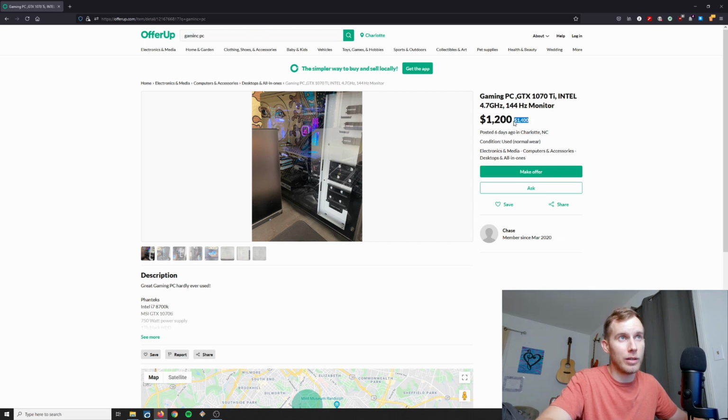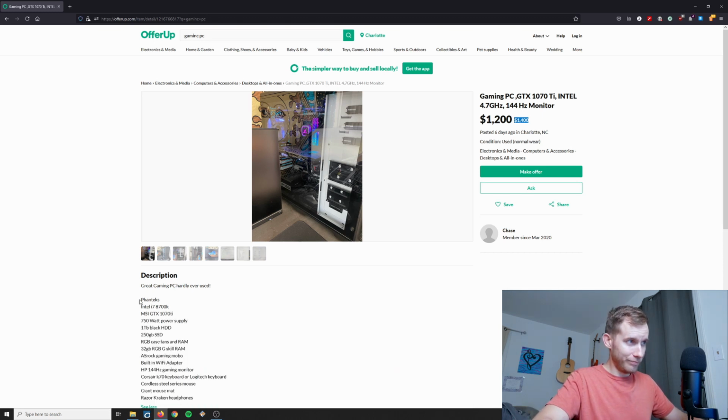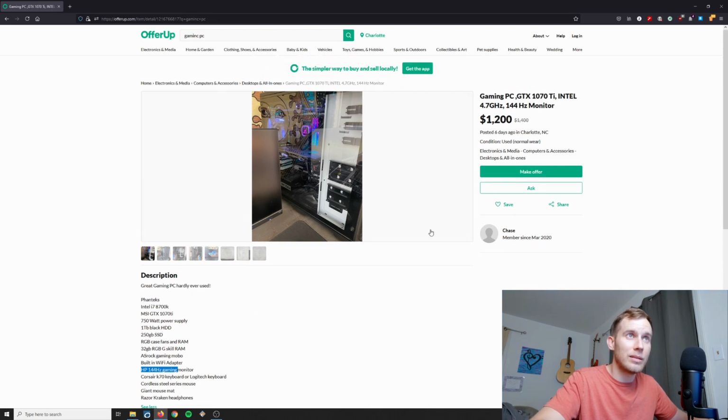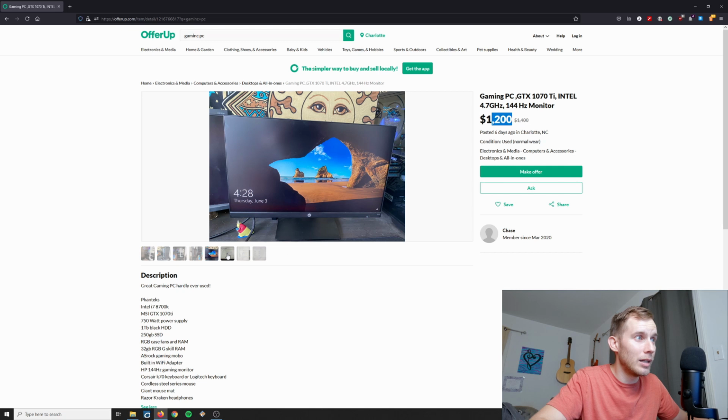Alright, $1,200. Already dropped by $200. He's been having trouble selling this one. This used to be pretty good specs. 1070 Ti, 8700K. Was pretty good like 3-4 years ago. 32 gigs of RAM. Oh, comes with a monitor, 144 hertz. So, I mean, it's not terrible. I'd get this over the $1,000 one. You know, no idea what the $1,000 one is.